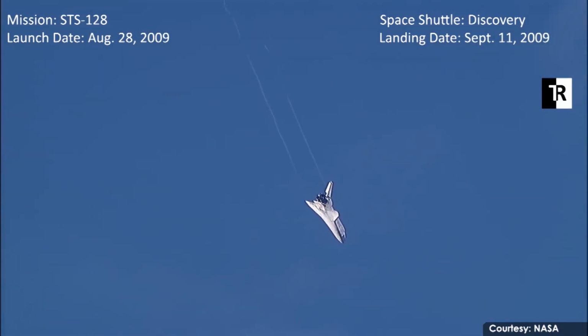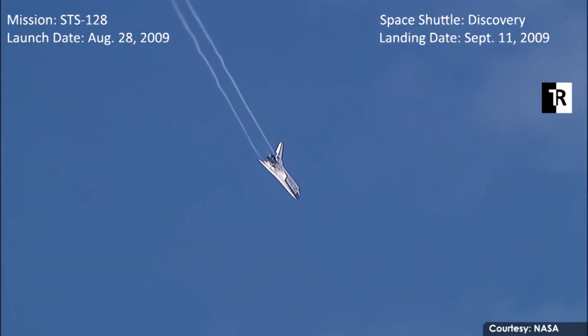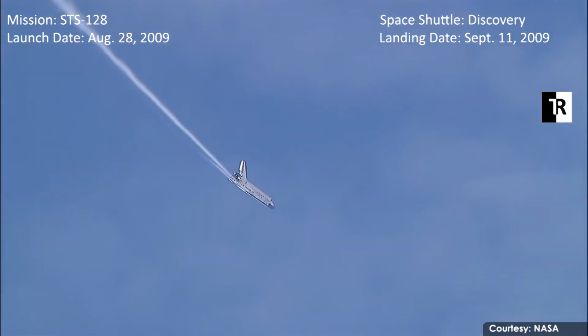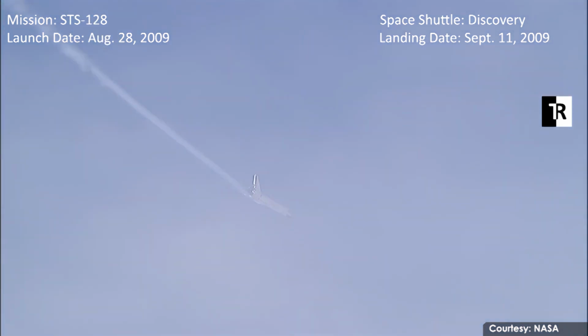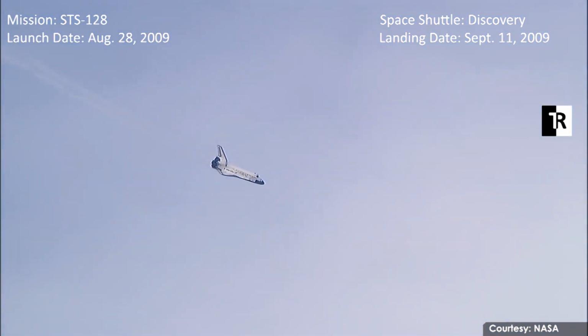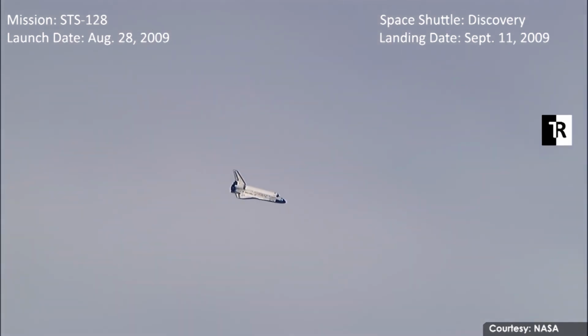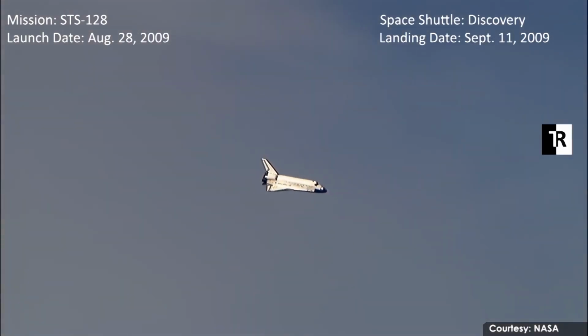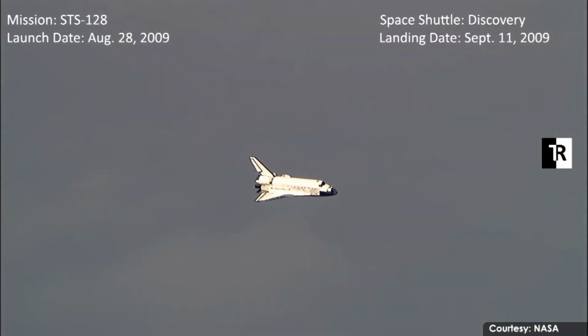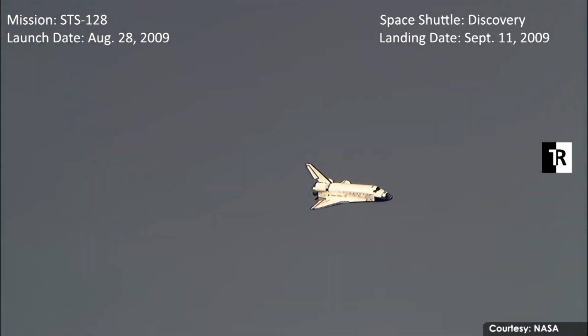Discovery continuing its turn around the heading alignment circle, aligning with runway 22 at Edwards Air Force Base. Discovery, on at the 180. On at the 180. The slow, gentle turn around the heading alignment circle. Commander Rick Sturckow will soon align Discovery with runway 22, time to touchdown 2 minutes. Discovery, on at the 90. On at the 90.